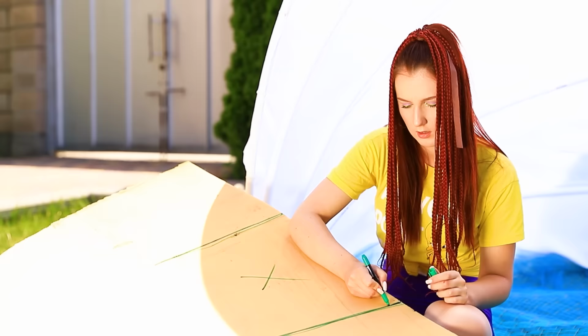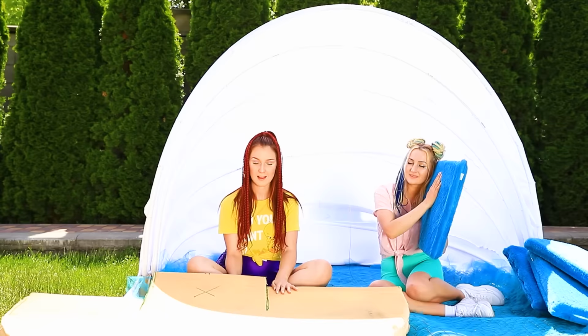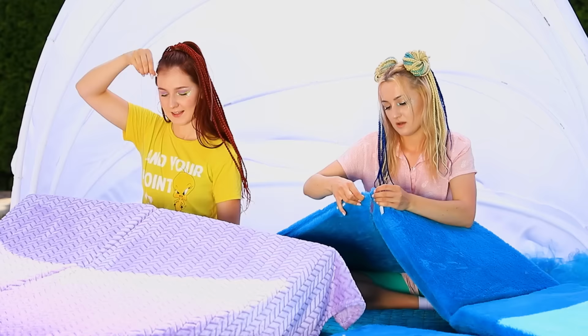And Alice will start by drawing a sketch! Now she can cut it! That's good! Everything's going according to plan! Now cover the foam rubber with a blanket! Julia is having a big moment! She needs to sew the pillows together! No magic! Just skills! And Alice is already ready to assemble her chair!